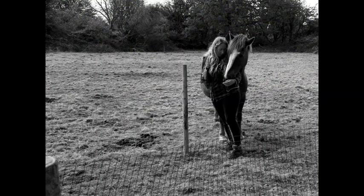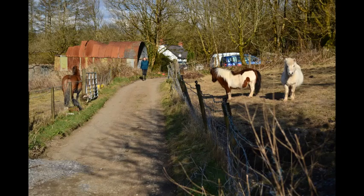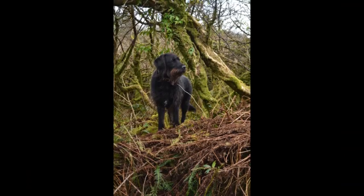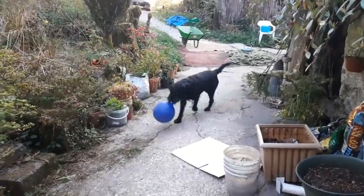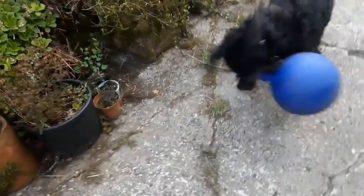And the four of them get on quite well, for all that there's bits of tension every now and then. And this is Winter, our Labradoodle, and if you've spent any time with us at all, you know all about her anyway, so I'm not going to labour the point too much.